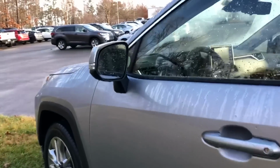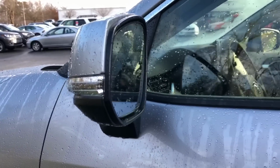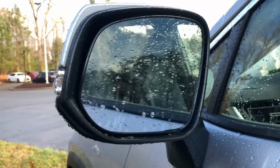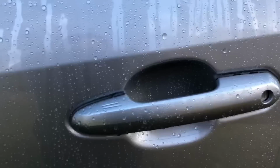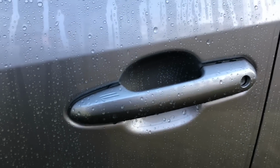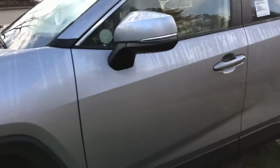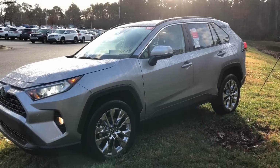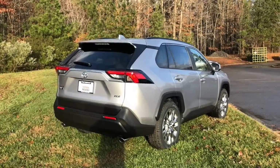This one will have turn signal indicators on the side mirrors. It also has blind spot monitor. That's standard when you get to the XLE model or above. And then you can always tell when it has smart key with push button start because it has those two parallel lines. That's how you lock the car door, just with a finger touch. And let's look at the profile slash front end from this angle. And different angle of the back end.